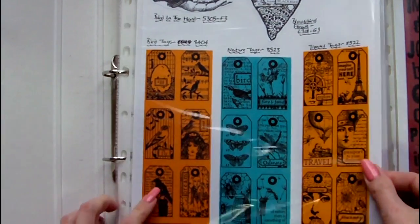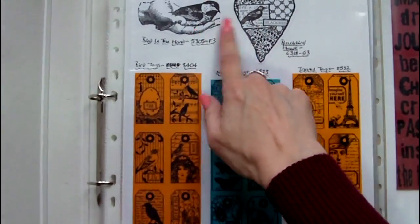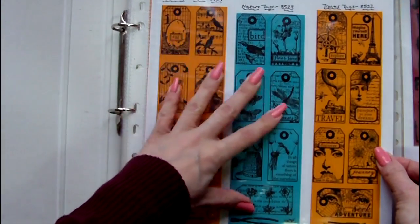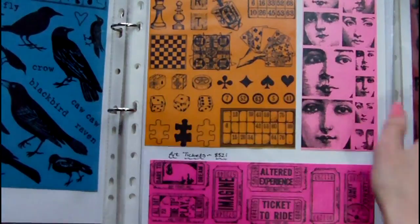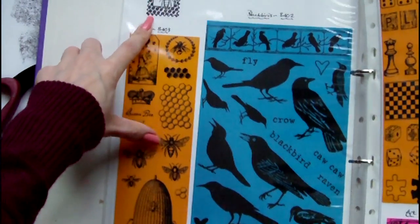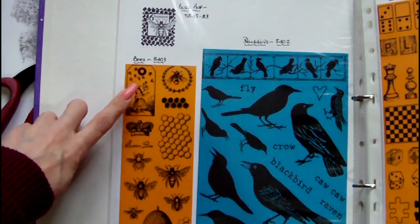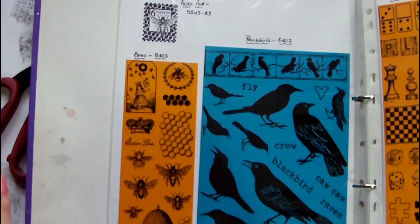In fact, that one is box 2, so I've written box numbers on them as well. I've got it down to 2 boxes. So box 1, I've got 2 of the ones that were wood mounted, and then the ones that came as a set. So I put all the tags together on the same page. Then that was another little wood mounted one of a bee. I've got a whole strip of stamps called bees, so I put those on the same page.